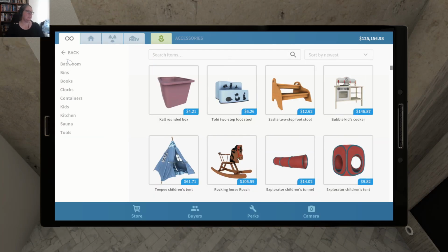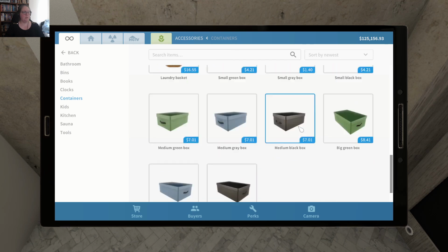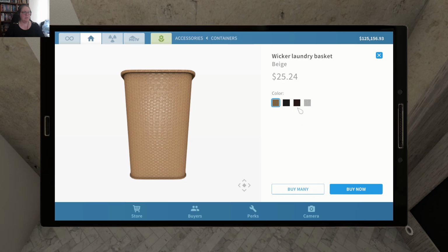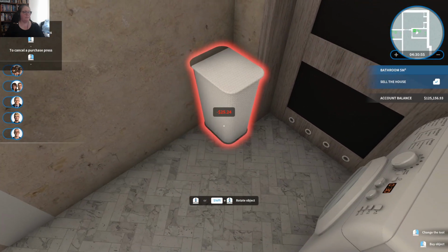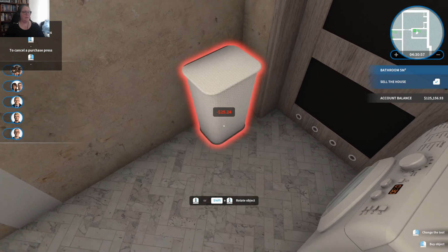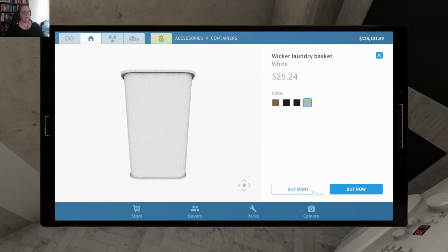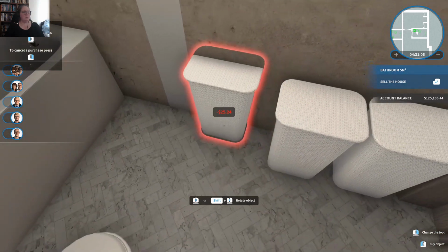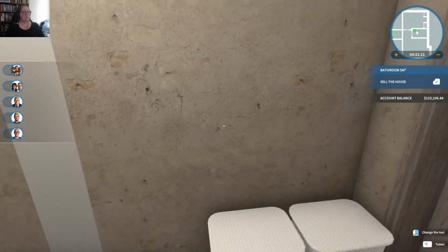You can find them under accessories and containers, or you can just type in laundry and you should get laundry basket. There's one. What we're looking for is this one, and we're looking for it in white. And I think we might have a couple of those. I think some people call these things hampers. Sounds perfectly reasonable to me.